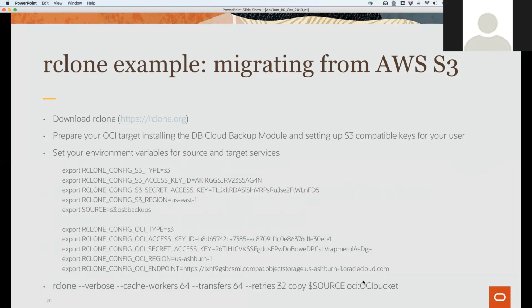And once the process completes, you can just go to your Arman and do a restore validate and make sure that everything is copied successfully. And you're good to go again.